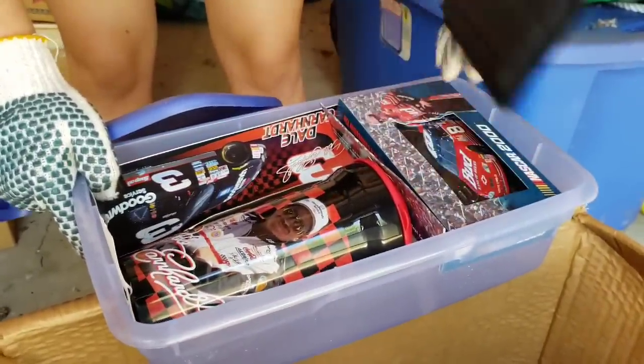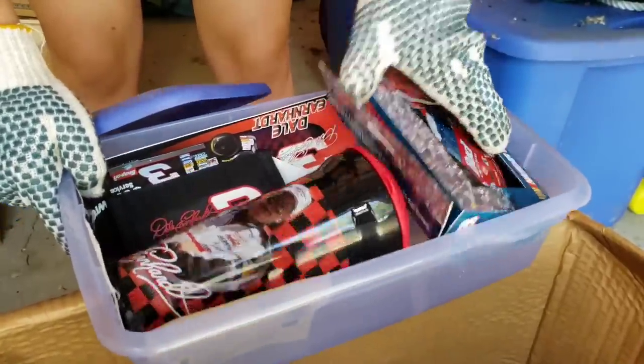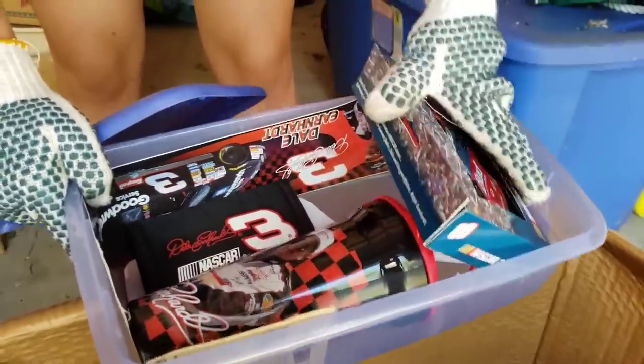I can't grab these things. Yeah, there's a little wallet. Nice. This thing says Pops on it. And they got Junior in there. Yeah, they got a cup. Nice. What is this? All right, so we got more money there. She's actually doing really well.